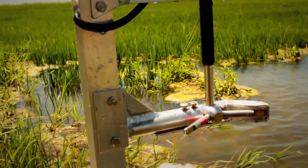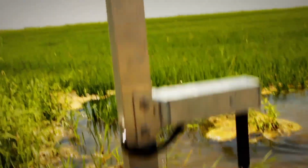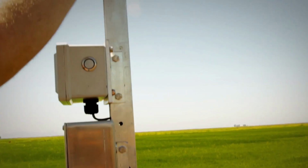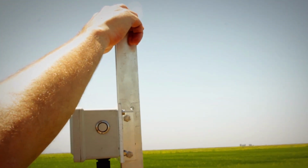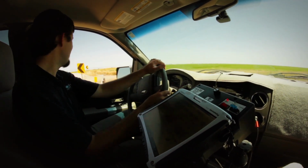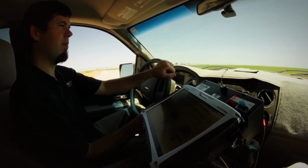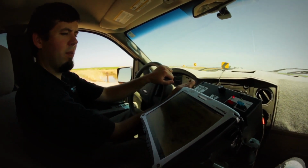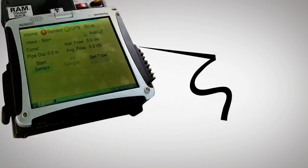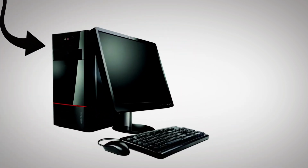The RemoteTracker system is comprised of three main pieces. First, there's the water velocity sensor that we deploy in the outfall of the pipe. Second, there is a computer system in the operator's vehicle that wirelessly controls the water velocity sensor. Lastly, any RemoteTracker data that's been collected onto the computer in the operator's vehicle can be wirelessly transmitted back to a server in the district office.